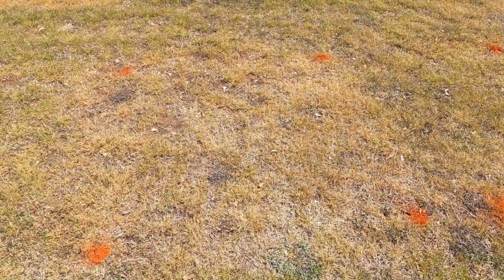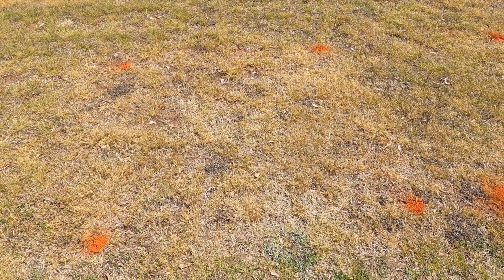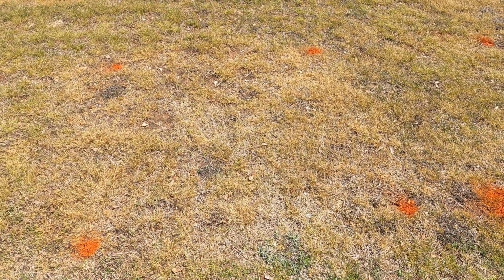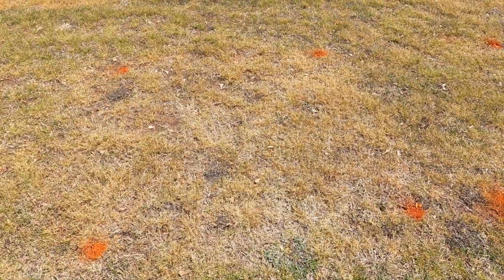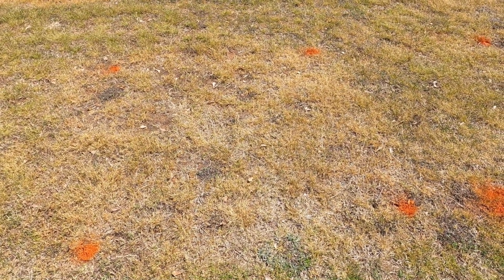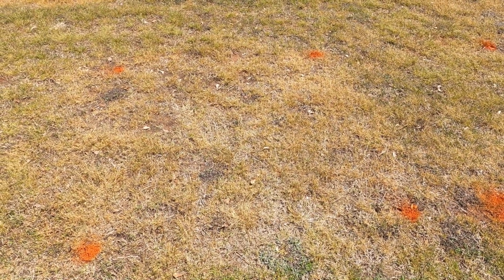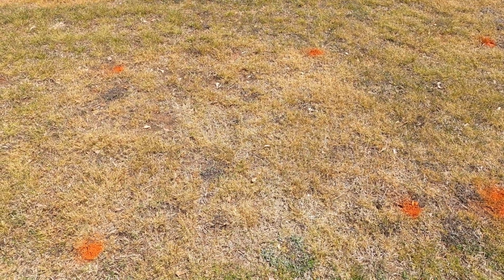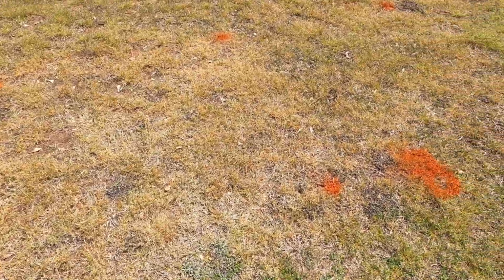Next treatment is Diquat or Reward. This was put out at 1 quart per acre. Again, after 11 days, we saw initially very good burn down, as you might expect with this contact herbicide, the diquat. We also saw some burn down to Bermuda grass, but being a contact product, the Bermuda grass is starting to recover. So this may be the best product or best treatment we have in this trial in terms of burning down the poa, yet not causing significant damage to the Bermuda grass.